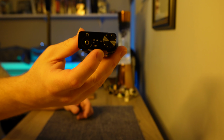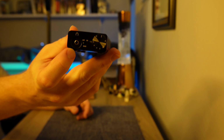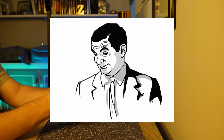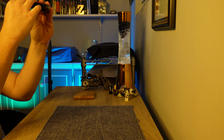There is a bass boost switch. And there's a 3.5mm input jack to allow you to plug your headphones in. So the volume knob feels quite nice to turn. It's got a nice satisfying click when it turns on and off.